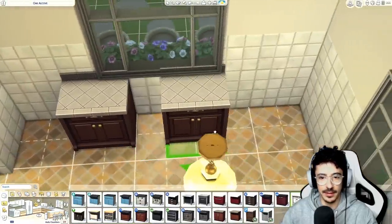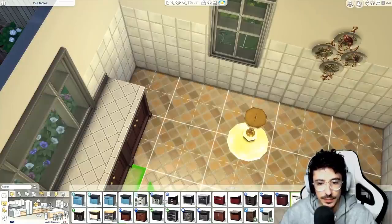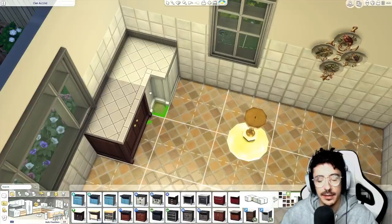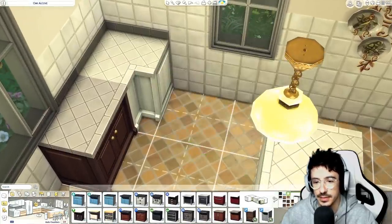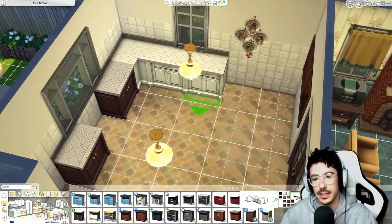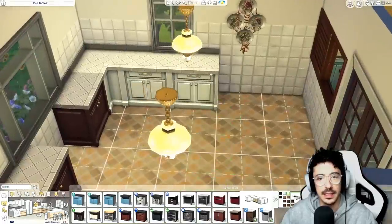Oven there. And then we're going to bring it round to the side here as well. So let's get some different shapes going on. Love the fact that it changes colour. So great. Thank you. Doing that. And then the washer and dryer can go there. And then the sink can go there.